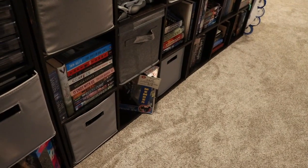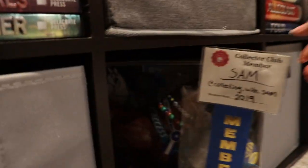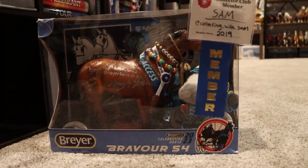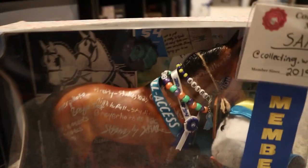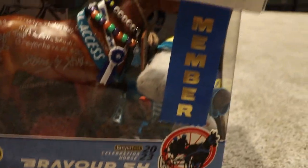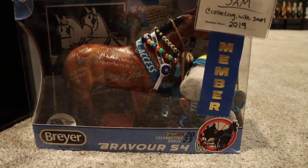The only other models that I have are a few models that live in these cube shelves. These are my new in box celebration horses from Breyer Fest every year that I use both as signing horses and as a shadow box. I'll be doing this again this year. Super happy to do so. So much fun. But they cannot live on a shelf. They take up too much room, so they live in the cubes.